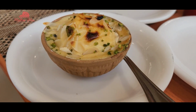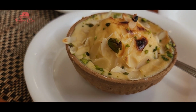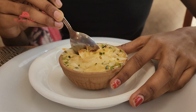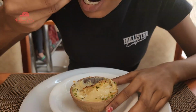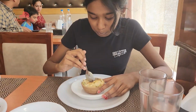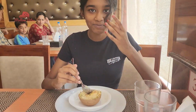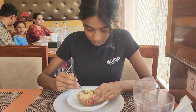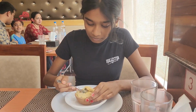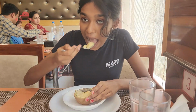So the first thing we tried was the baked rasgulla. It was beautiful. It was in a tiny bowl and it was baked and it smelled really good and it was topped with some almonds. I usually don't really like just plain, super sweet Indian sweets like rasgulla, but this was really good. This baked rasgulla was a whole new level of flavor in my mouth.